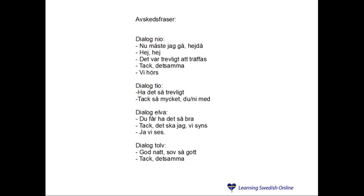Dialog 9. Nu måste jag gå. Hej då. Hej hej. Det var trevligt att träffas. Tack detsamma. Vi hörs. Dialog 10. Ha det så trevligt. Tack så mycket, du med. Dialog 11. Du får det så bra. Tack, det ska. Vi syns. Ja, vi ses. Dialog 12. Godnatt. Sov så gott.